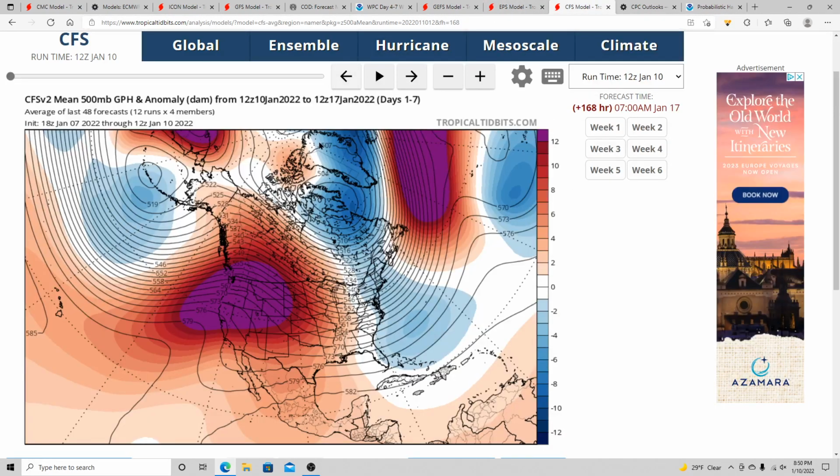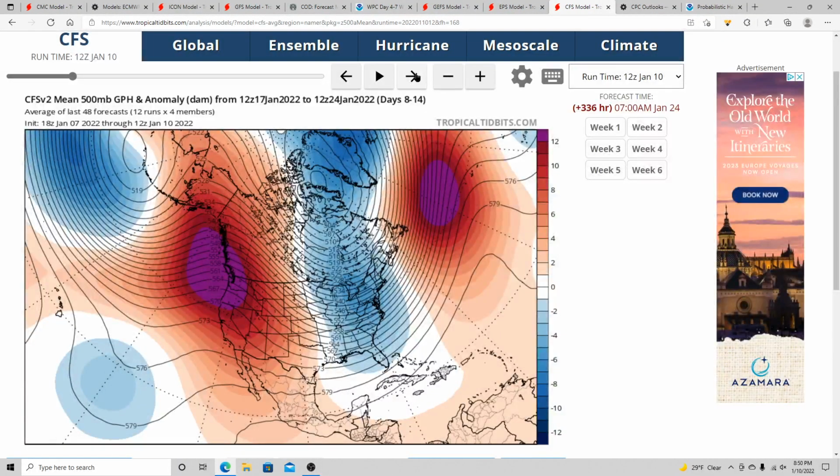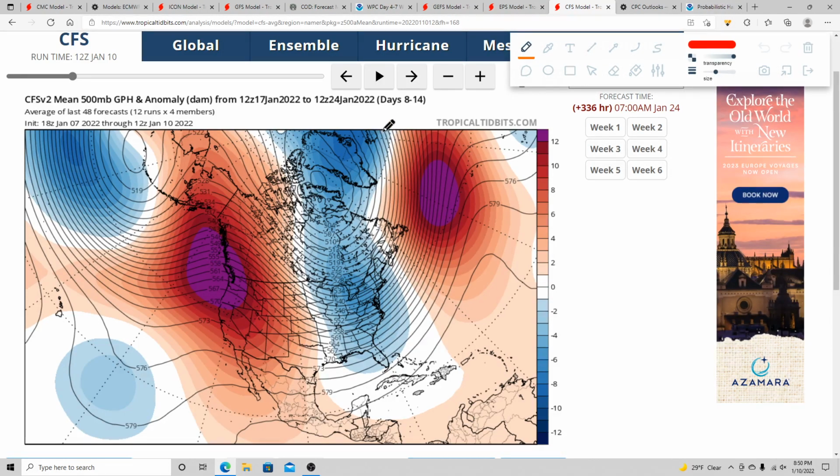And this is the CFS model here. Next 7 days, a lot of ridging across the central and western U.S., some troughing in the eastern U.S. Days 8 through 14, a lot of ridging going on in the western U.S., and it pretty much goes up along the entire west coastline. Maybe a little strong with that, but it still favors a pretty good cold and snowy setup for the eastern U.S. However, you do have a positive NAO going on over Greenland, so it's not a 100% blocky pattern, but it's still good enough for a stormier look there for the eastern U.S.